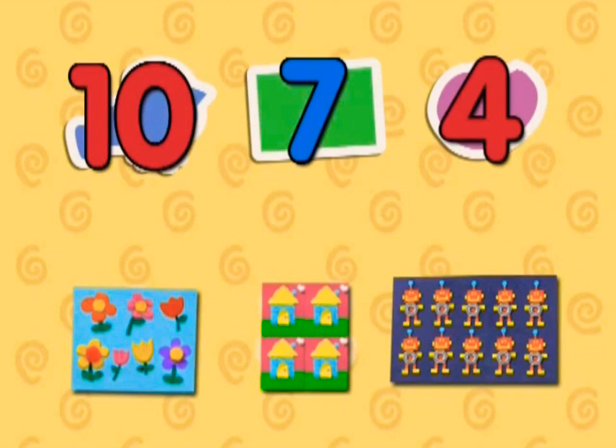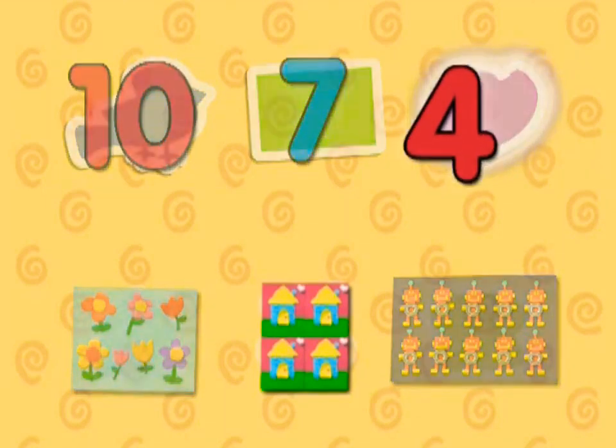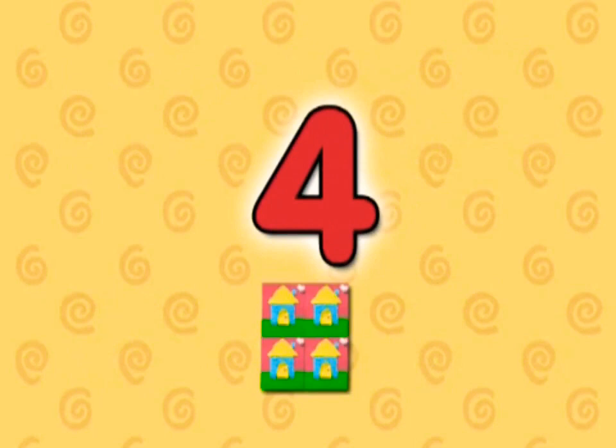I see a few houses in that art. Do you know how many? Count the houses and then pick the right number. One, two, three, four houses.